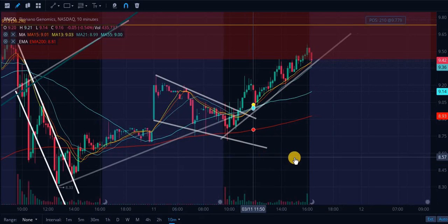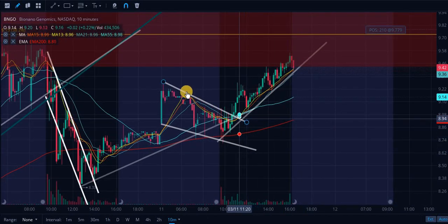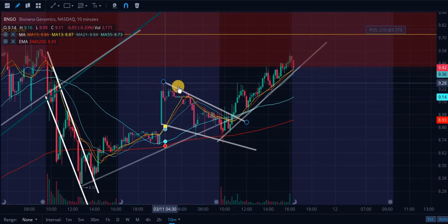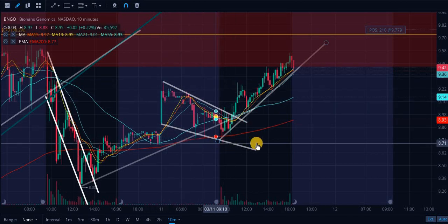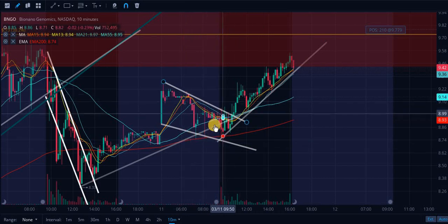Let's go to the 10-minute chart so I can show you exactly what I mean. We had it today. I actually had this drawn up this morning. You can see this was the start of the pre-market today, right here, this green candle. This is when the pre-market started. I had this drawn up before the open.